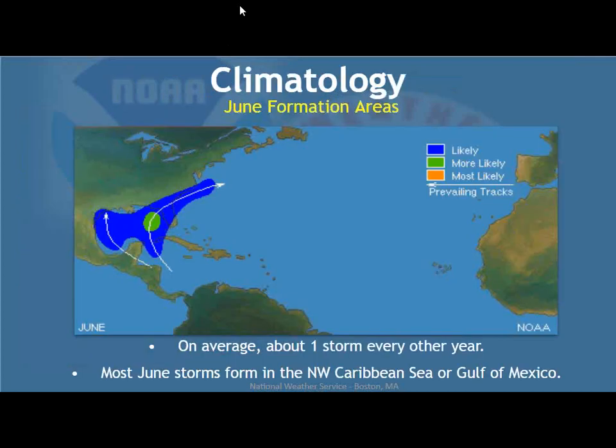All right, so a little bit about climatology and where storms form based on the time of the year. Just real quick, we'll run through these. So in June, really early in the season, you see there's a lot of, well, a lot, I say a lot in quotes, because really on average, it's only about one storm every other year. So June is pretty rare for actual named storm formation. But when they do happen, they generally form in the Northwest Caribbean Sea or over the Gulf of Mexico.